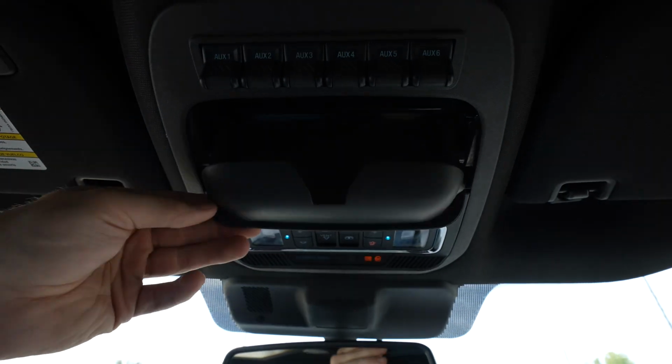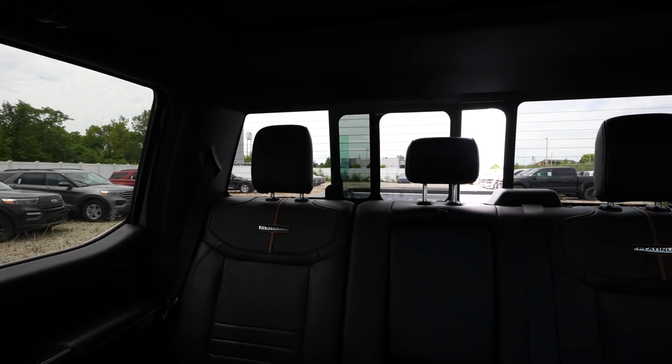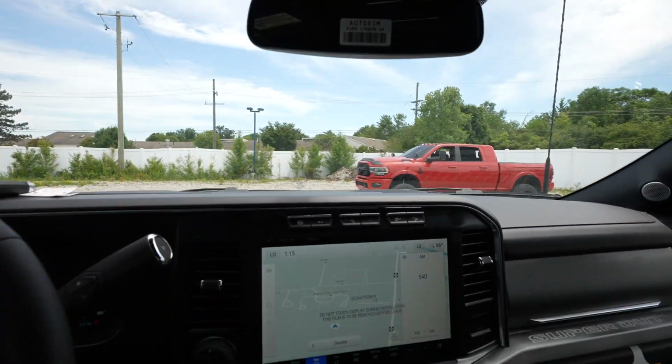Behind that, glasses storage. Right here we have the power sliding rear window button. And then all of the master controls for the LED dome map lights, as well as the massive twin pane sunroof. Auto dimming rear view mirror to finish everything off.